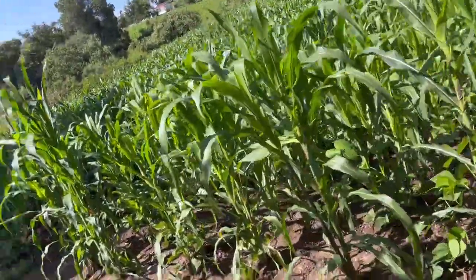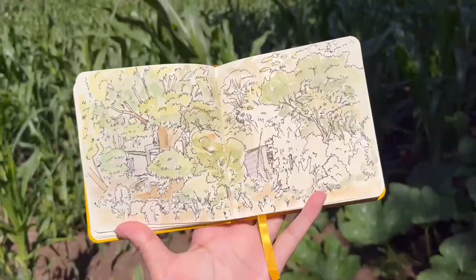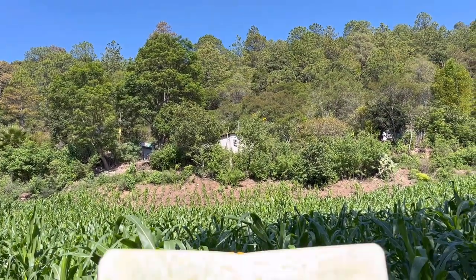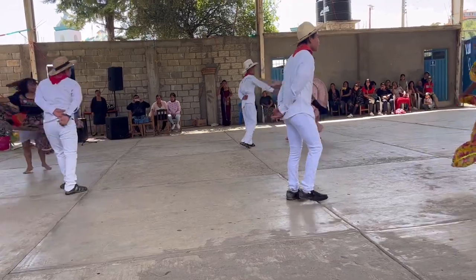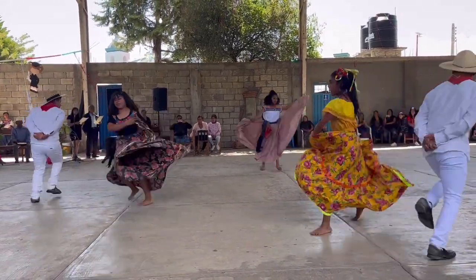And I don't know where I was the other day where I was sketching, but I was somewhere around here. And my family got invited to a graduation, so we went to that, and here the students did a dance.